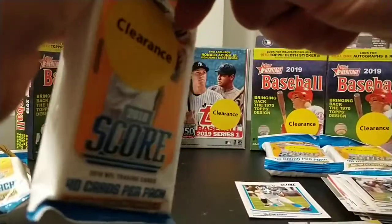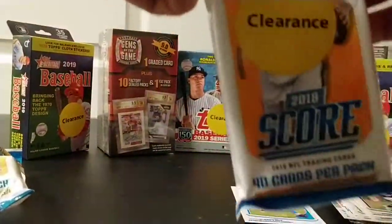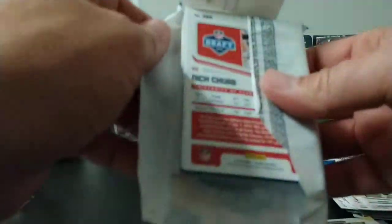Our luck's got to change, huh? Our luck has got to change. Well, I see a Nick Chubb rookie in the back of this pack.